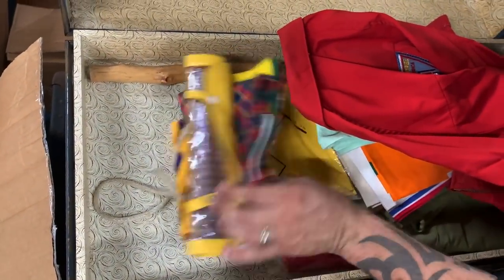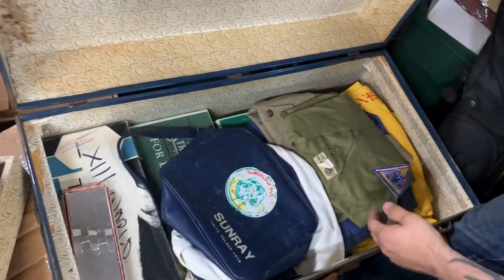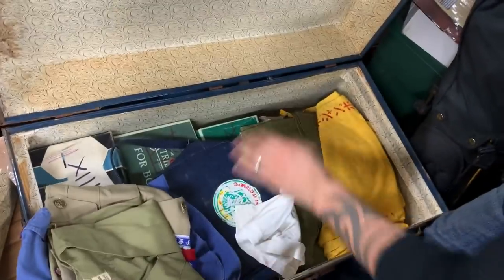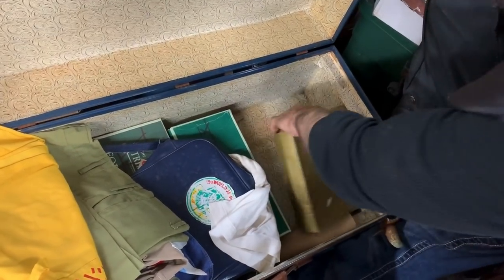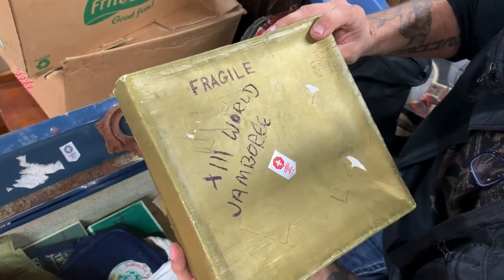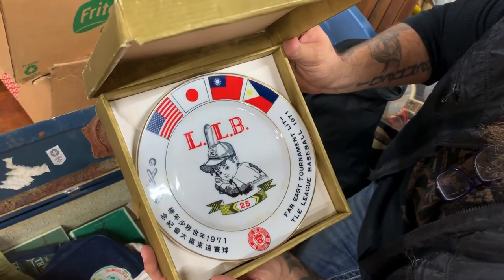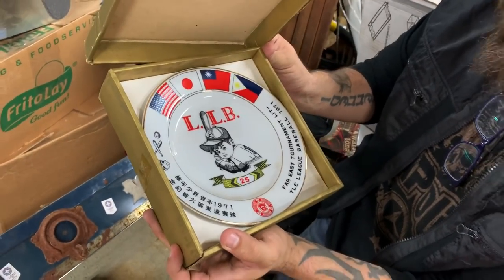Okay, let's see what's underneath. Oh, yes. I love Boy Scout stuff. Look at this, more clothing. Oh, what is this? Fragile. I hate collector plates, but that's kind of cool. The coloring on that's pretty cool. It is pretty cool.